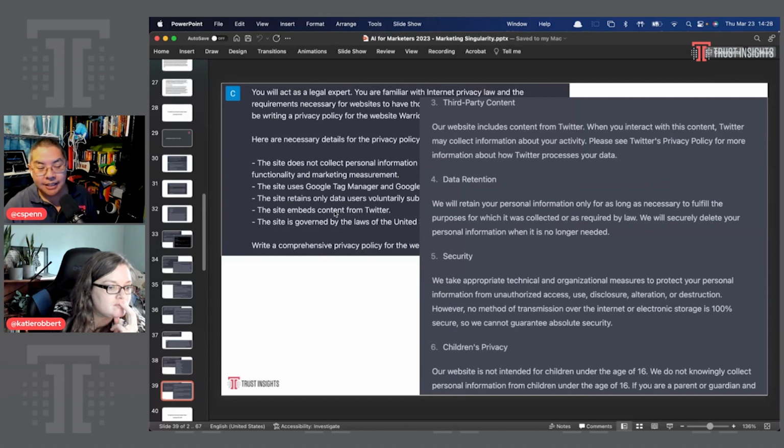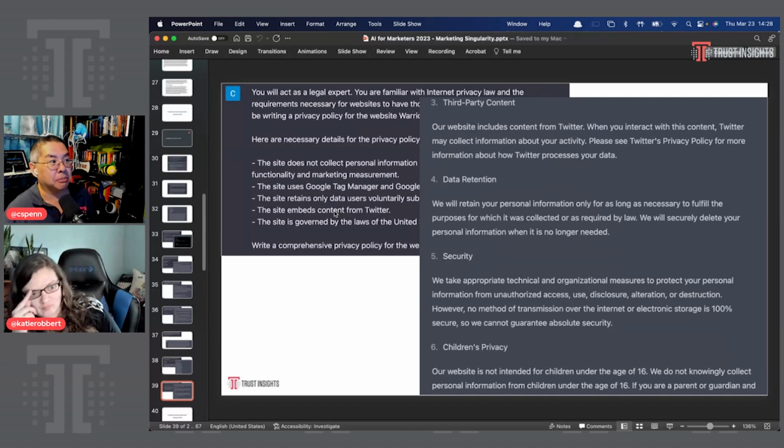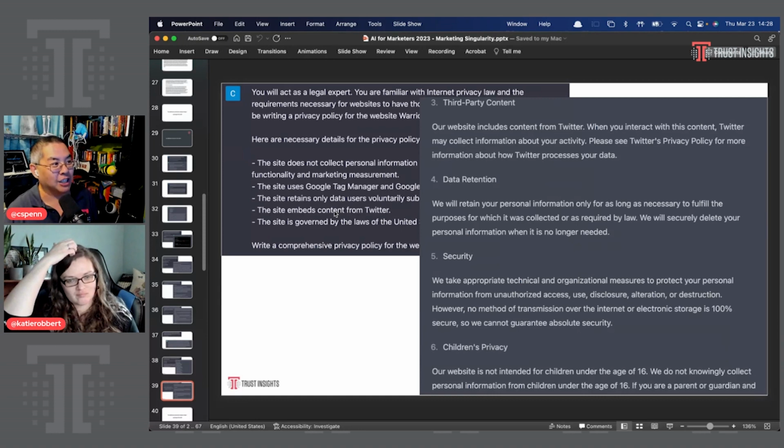And finally, this is one for marketers to work with your legal teams. I said, make me a website privacy policy, right? Here's the tools we use, Tag Manager, Twitter, etc. Make me a website privacy policy. And I've done this. Make me a GDPR compliant privacy statement. Make me a CPRA compliant privacy statement. This is super valuable. Again, first draft, you still must use a human lawyer to fact check it.